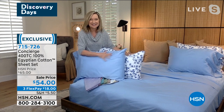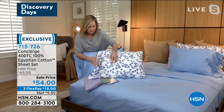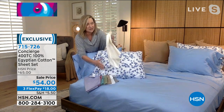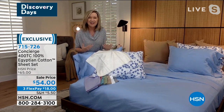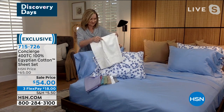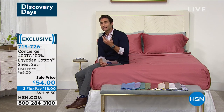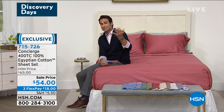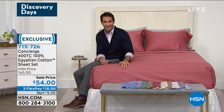You cannot get this color palette, these beautiful prints, like this floral that I've paired with the chambray blue, or maybe you want to try out the polka dot, which is adorable. It has these golden polka dots on the white. It's a great day to update and refresh and get luxury sleep at the same time. If you want to add some luxury to your life, I think we all deserve a little luxury in our life. Maybe some of those other items we can't afford. But for $54 you get the sheet set that will not only upgrade the bed and your sleep, but upgrade the entire room. Now is your chance.